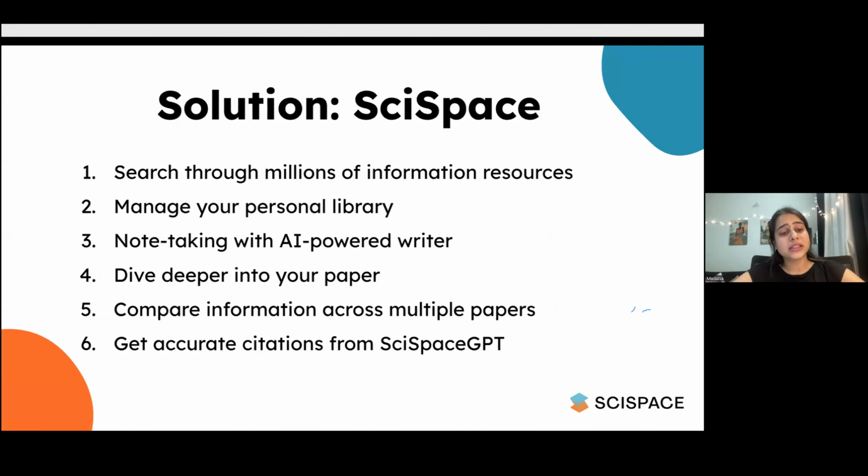Now the solution that SciSpace provides is with our search function, which can help you access millions of papers or information simply by using a keyword or asking a question. This also ensures that you always have the latest and most relevant information and resources at your fingertips. Whenever you search for it, you just get it there. And now it comes to when you find a solution and then managing all of it in one place. So we have a SciSpace library for that, which is all personal to you.